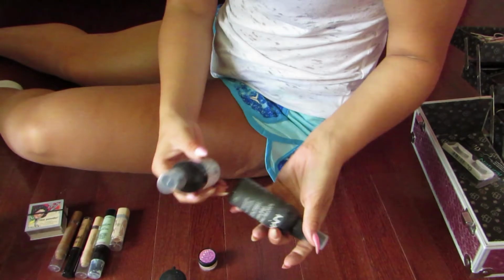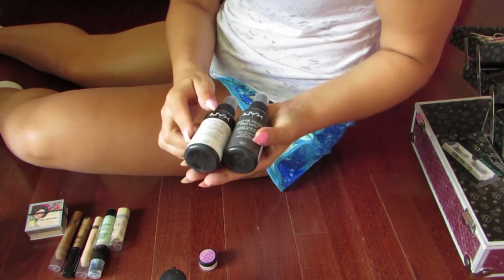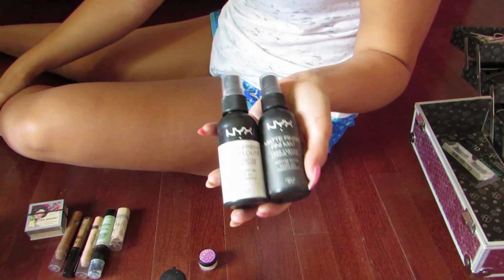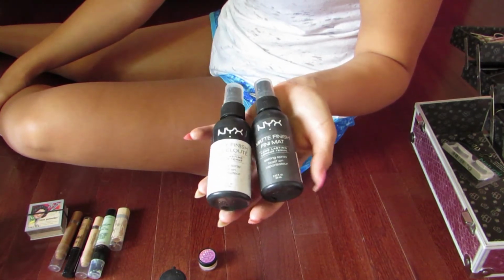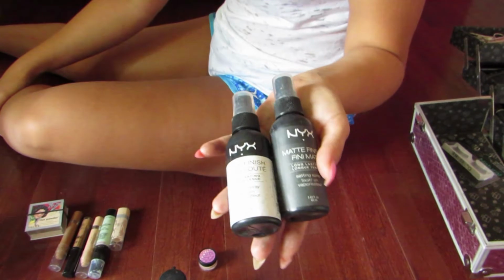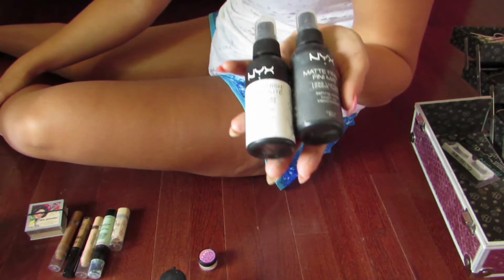I also like to use the NYX finishes. We have the dewy finish and the matte finish. Usually it kind of depends on the client which one I use. I kind of stay away from dewy on oily skin, and I usually put the matte finish on those that do have oily skin. So I put this on my clients before I put on their foundation and after.